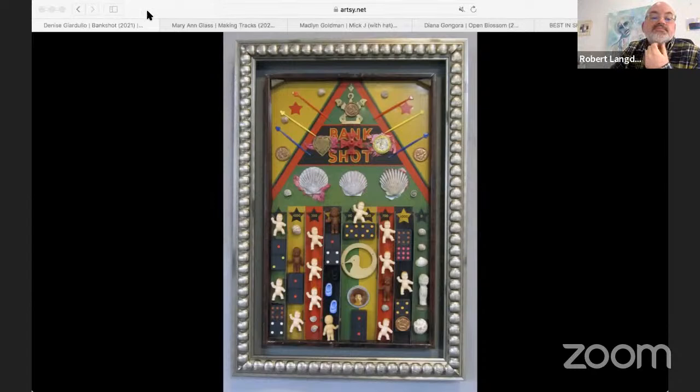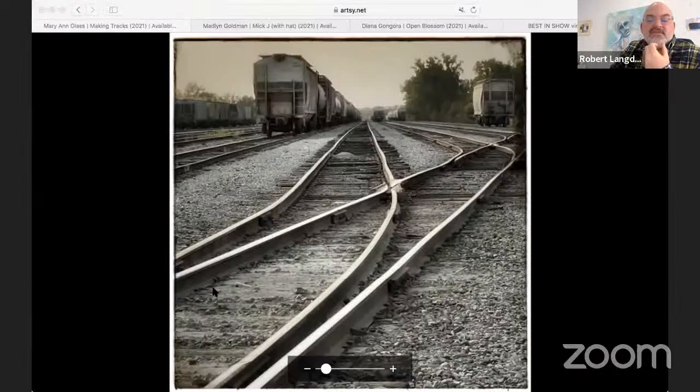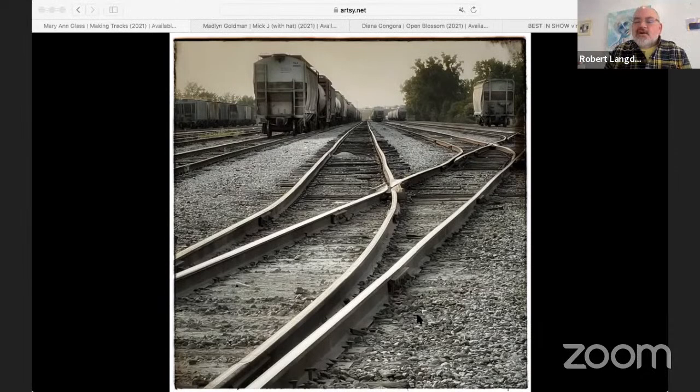Next we have Marianne Glass. Marianne is a photographer over in Wappingers Falls. This is called Making Tracks. It's 12 by 12. She had stopped overnight in Maumee, Ohio during a road trip to Wisconsin. In the middle of the town is a huge granary. The fields for miles and miles are planted with corn and soybean, and the railroad there transports the products across the US. I'm from an agricultural family in Ohio, so this kind of ag industrial business speaks to me.